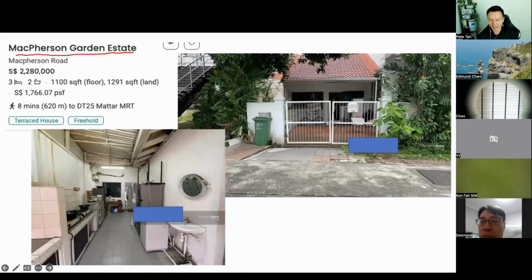Over here, I can see it's quite an original condition. Usually, when you see this kind of roof, you know. And this is a single story, even though it's in a two-story landed area. And you can see the inside condition. I wouldn't consider this as live-in. It is really what I call original. You really have to do renovation for sure.